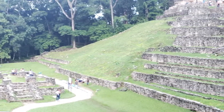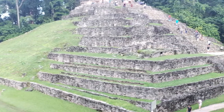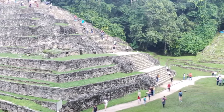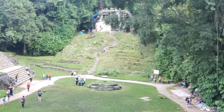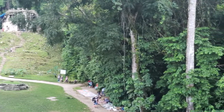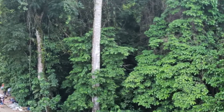And yes, Palenque is a very popular place. It's one of the largest sites, and it's older than many other sites, so it definitely draws a huge crowd. This structure right here is just breathtaking when you take a look at it. You see they have some construction going on right here to repair it, but this thing is just beautiful on top of a hill. And maybe we'll get a video of it in a bit.